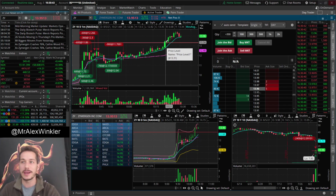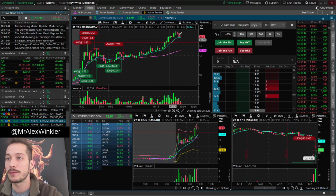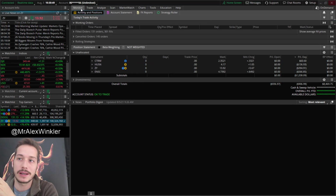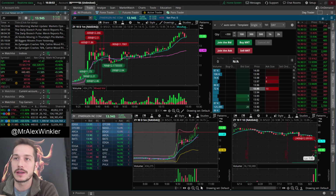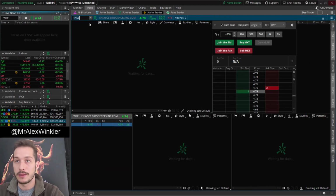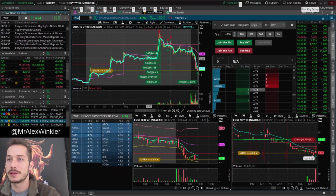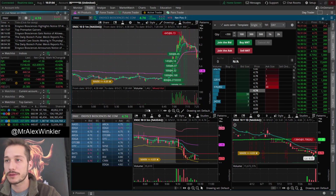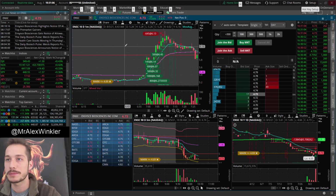Obviously, I can't play with the markets like that. I gotta trade what's in front of me. But today was a day where I traded a lot of stuff that just didn't get resolution. ENSC, the ticker I'm down on the most, is literally the perfect example of that. So this ticker, one stair, second stair, third stair. I don't really like trading after third stairs, but anyway, this one had big pumps to the upside.